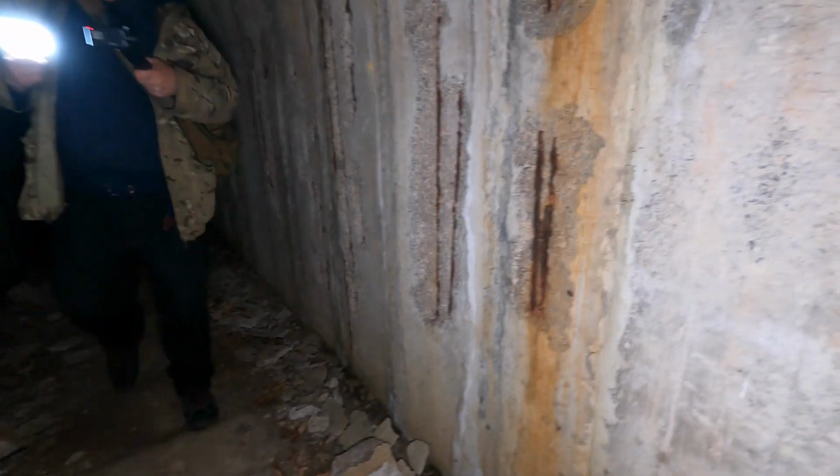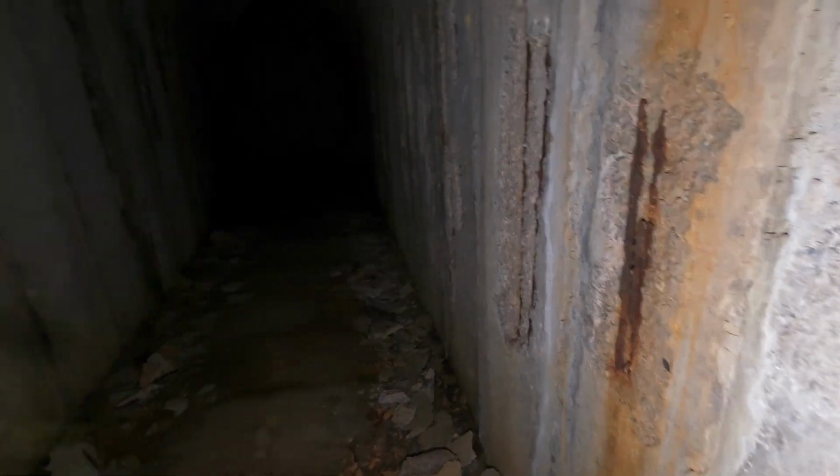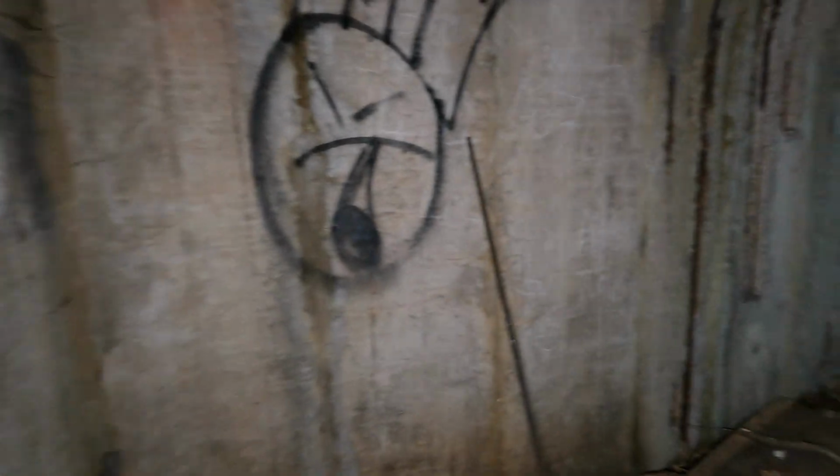This is the end. This is the end of the tunnel. That's it, it's down there. It's just where we come back from. So that's the end, or look at it this way, the beginning. And security just out there.